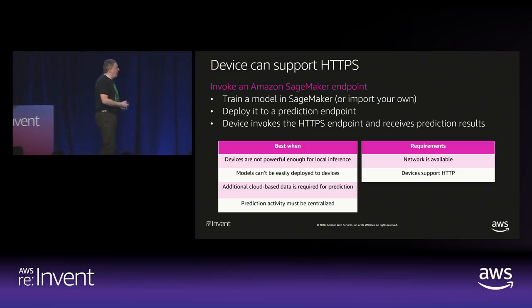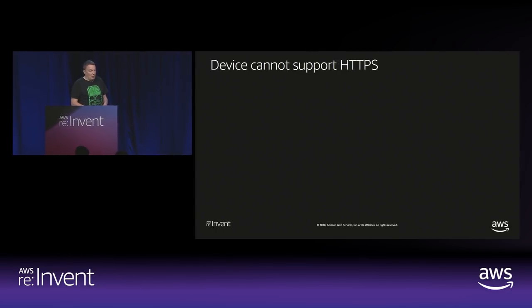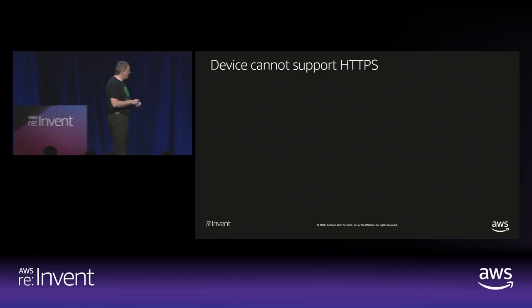So the requirements are obvious. Like I said, the device must support HTTPS, actually, and you need to have network connectivity whenever you need it. Okay, it might not be all the time, but whenever you need it, of course, you need the network to do that HTTPS call. So that's a scenario that could work. Now, what if you have a device that makes your life a little more difficult by not supporting HTTPS.